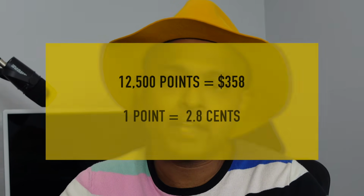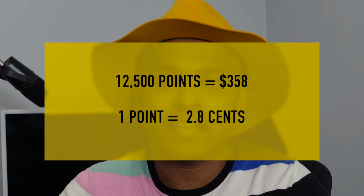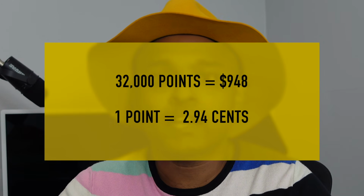Let's do the math again. A fare that was $358 needs 12,500 points. Now that puts our valuation at 1 point equals 2.8 cents. I'm able to redeem 1 point for 2.8 cents. A first class ticket that was $942 needs 32,000 points. Now that puts our valuation at 2.94 cents. So we have clearly established that there are ways to spend the points more efficiently to get the maximum value out of them. The catch here is, how do you get American Airlines points?